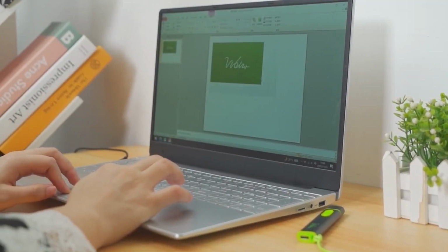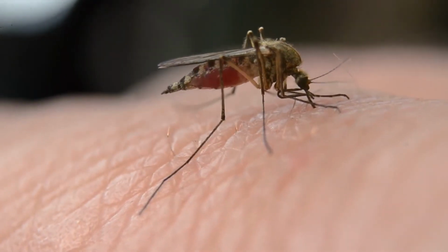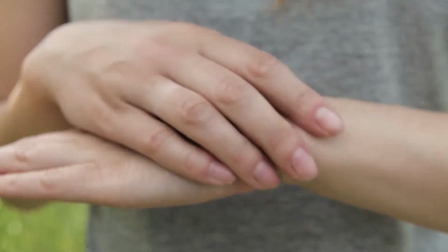Ever wondered if there's a natural, medication-free way to bid farewell to itching? Wonder no more. The VIBIS Bite Healer employs its magical combo of heat and blue light to break down histamine and increase blood circulation, bringing you rapid comfort without any chemicals.